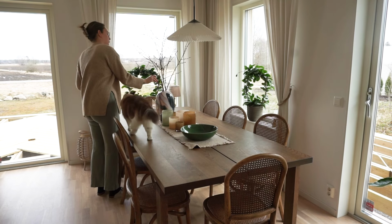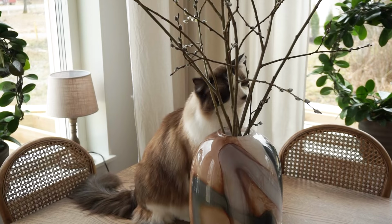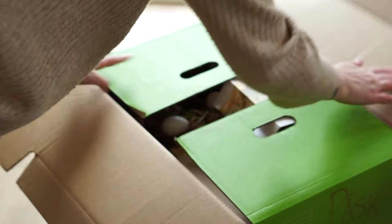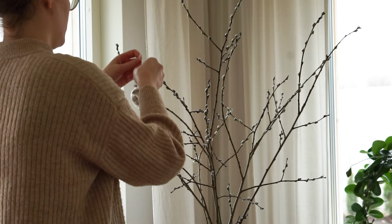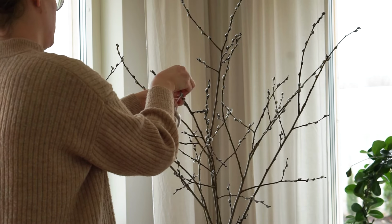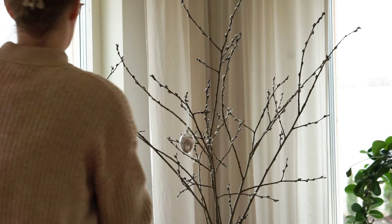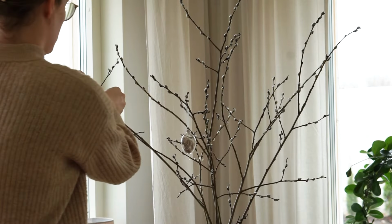I have been celebrating this holiday with decorating, baking, cooking, and indulging. It's a tradition here in Sweden to bring in branches and hang decorative eggs and feathers. I also decorate with bunnies and wreaths. I have been looking forward to using our many Easter decorations for the house, as it's the first spring living here.